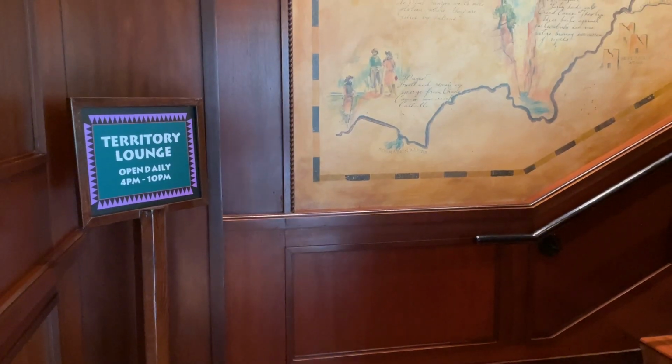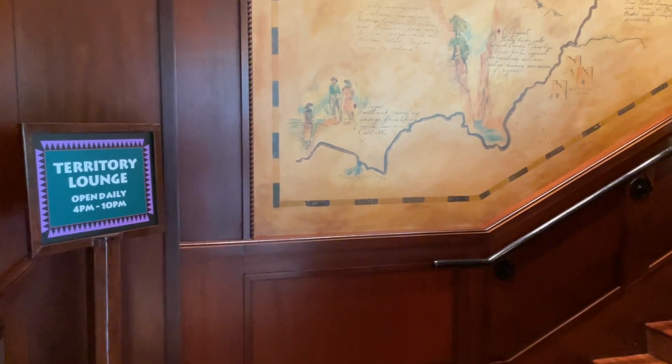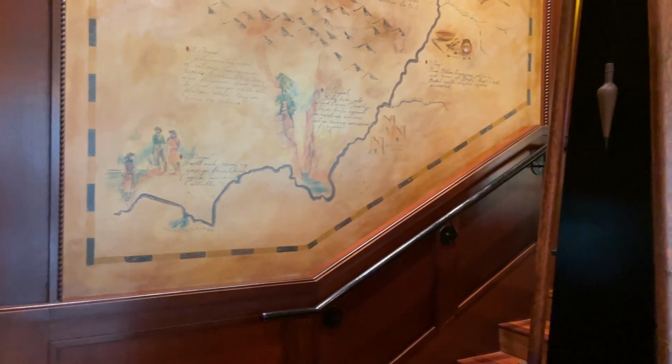It's really a fun experience. If you haven't tried it, you definitely should check out Storybook Dining. And then one of my favorite lounges here is Territory Lounge, which is located right next to Storybook Dining.